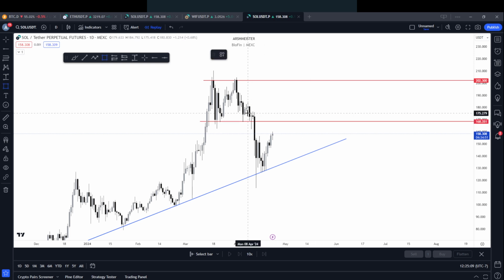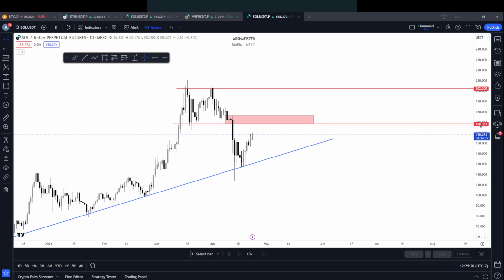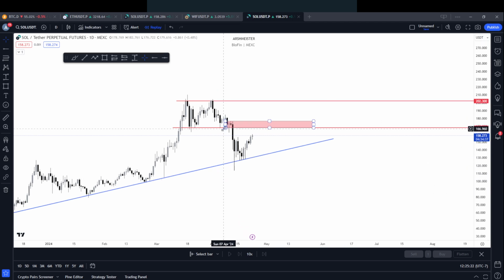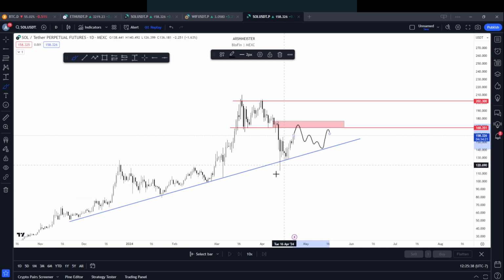We also have a supply zone here. So now it's an SR point. We broke down, never had a retest, and we can actually go up here, reject, and put in another lower high based on this impulse. Reject, lower high, come back down. As long as we're maintaining this trend, it's bullish.